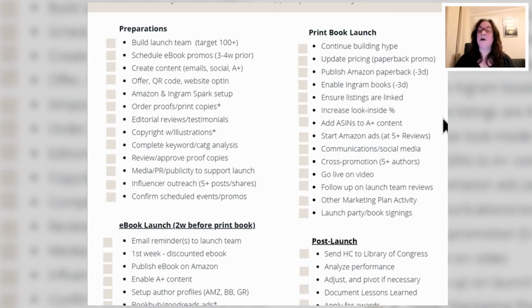Now we're at print book launch. We're going to continue building the hype, the buzz. Going to update the pricing. I like the idea of price promotions when you're launching a book. So if I said to you, my new self-publishing made simple book, I'm going to launch it at $9.99. And for 3 days, it will be available for $9.99. After the 3 days, it's going to go up to $16.99. If you have any idea that you're going to want that book, you're going to buy it in those first few days.